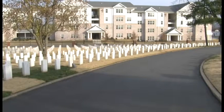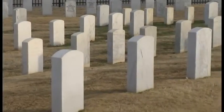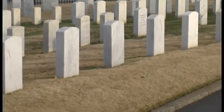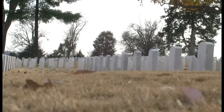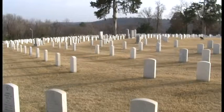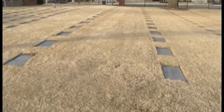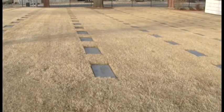Something important about the cemetery is a 5-acre plot was purchased in 1867 by local residents David Walker and Stephen K. Stone. The first burials were remains from Civil War battlefields. Some are Pea Ridge, Prairie Grove, and Elkhorn Tavern. Fayetteville National Cemetery was placed on the National Register of Historic Places in July of 2011.